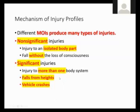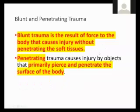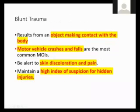Falls from heights. We'll talk about how high it has to be for it to be a significant height that would cause significant injuries. And vehicle crashes, blunt force trauma, that doesn't break the surface of the skin. It doesn't penetrate a body cavity. It is force applied over a wider area without penetrating soft tissue. Penetrating trauma should be fairly obvious to you by now. Trauma that pierces or penetrates the surface of the body.